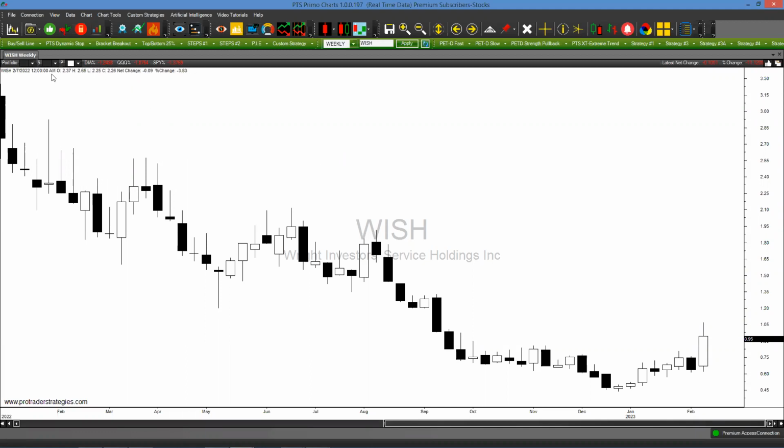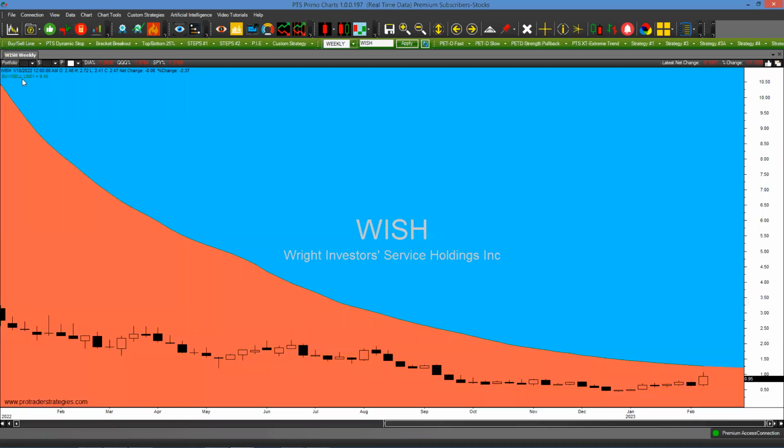In the upper left-hand corner, click on buy sell line, click on fluid, and now we see that the majority of the bars have been closing in the red sell zone. In fact, we have for the last year not even been in the blue buy zone. So if you're an investor or a swing trader, you would not have wanted to be in this stock.